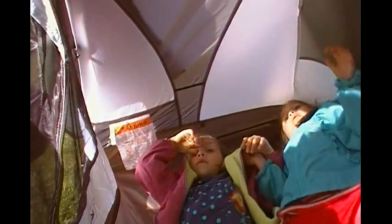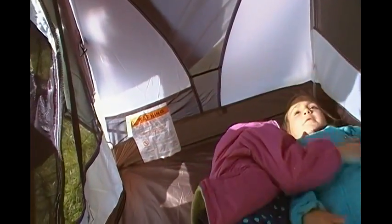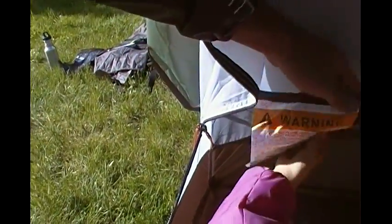Lay down, girls, so they can see what's up. Okay, you lay down. Show us how to go to sleep. And be quiet and calm for a minute. There's a pocket right up in here. There's an awesome warning sign. Keep that with you at all times.